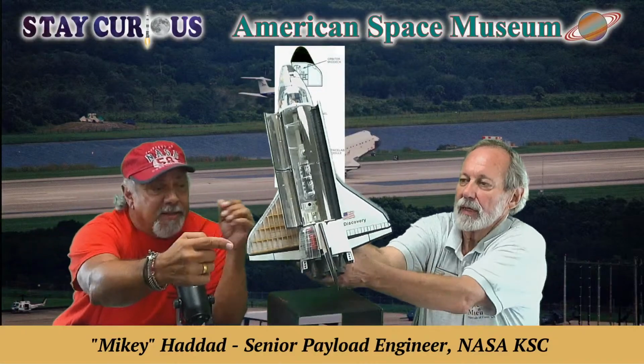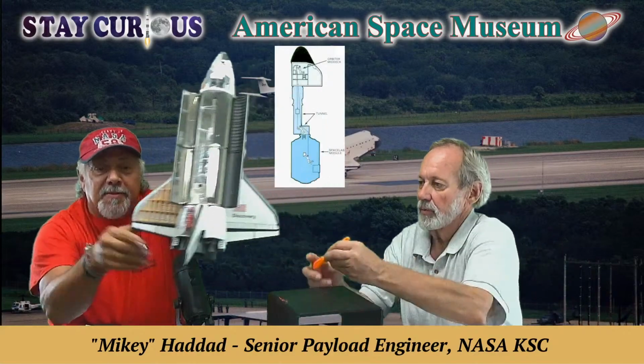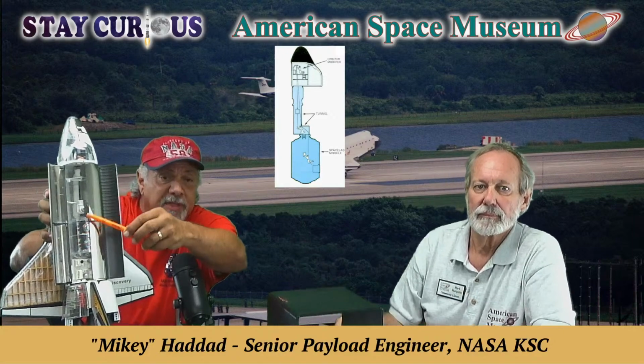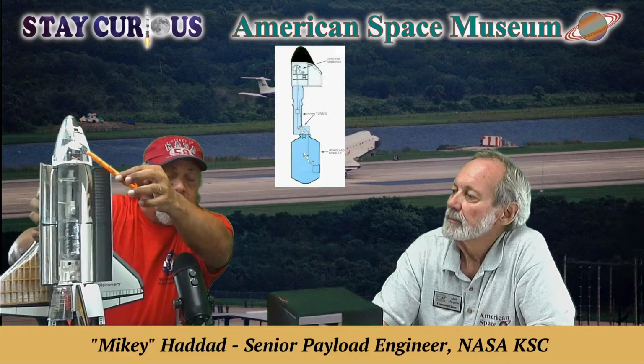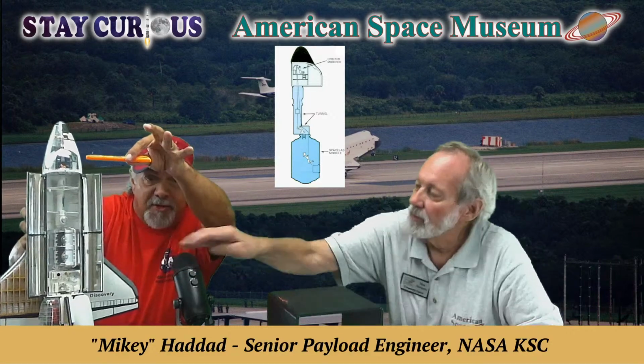You can use that as a pointer there. Kind of what you've got is the module here, then you've got the tunnel, and then you've got the middeck up here. So what we have to do is bring hardware into the mid deck and then down.